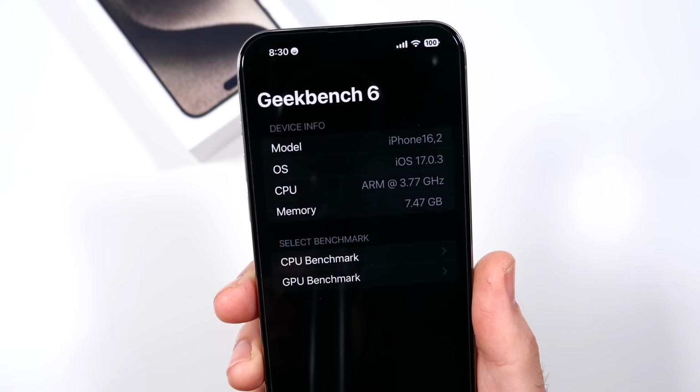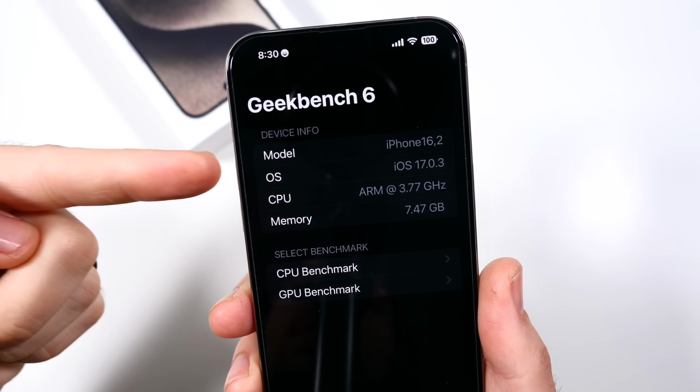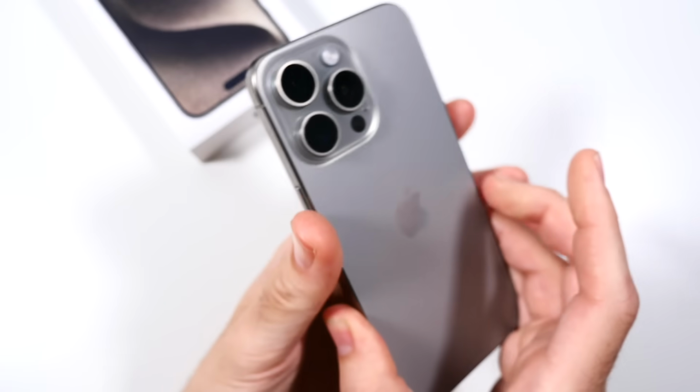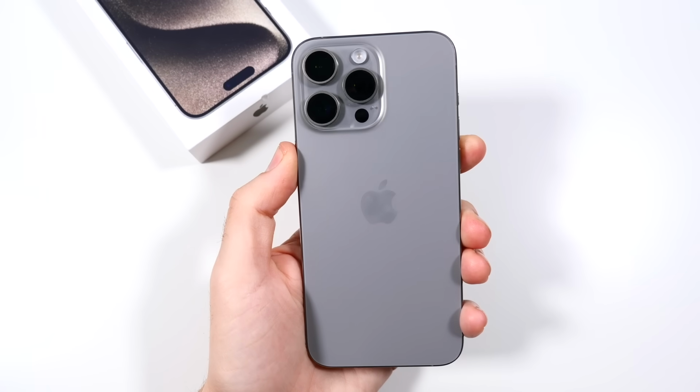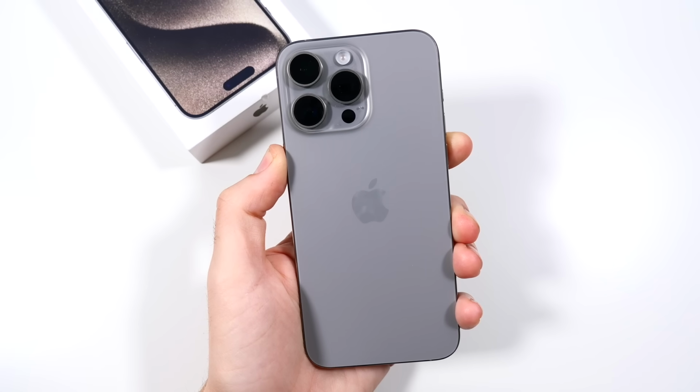8 gigs of RAM, Apple A17 Pro chip, first 3nm mainstream in the world, 17.0.3, it's been solid. So it doesn't get really too hot no more. So that's not a concern for me to not recommend the phone to you anymore.